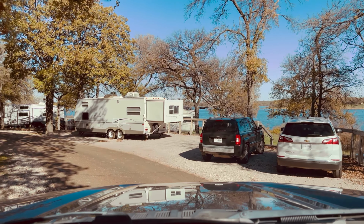Pretty well spaced out sites. They're not full hookups, you're just going to have your electric and water. But they're still very nice sites, lots of shade. We really like this place in the summertime just because of all the shade that it does offer, plus water access. Another view of some of the sites out here that back you right up to the water. Some decent sized rigs out here too. Gorgeous out here right now with all the leaves changing. I love the fall.